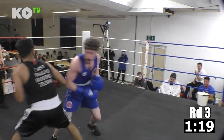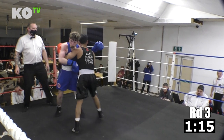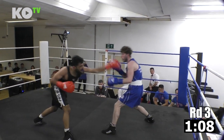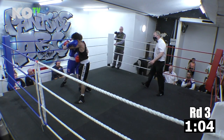And Bowman loading up with these shots, but he's throwing them wide, and I think he should be throwing them down the middle. He's managed to land a few of his shots, but AHMED can see the wide shots coming. There's a little bit of blood around the nose of FAHIM AHMED.